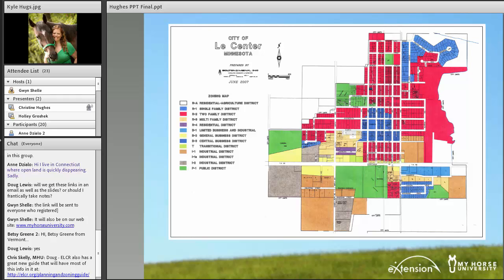And just remember that the actual zoning of the property may not match up with the current use. Like I said, your neighbor's property might be in use as a horse farm today, but the zoning on the map actually allows for 10 single-family houses to the acre. So there is a potential for a little bit of conflict there.